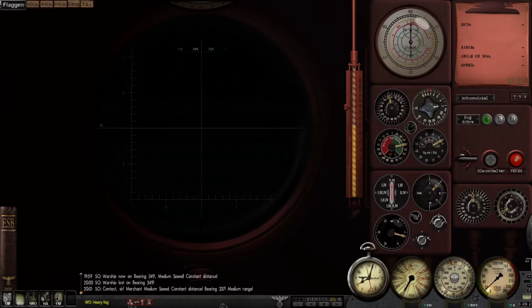Okay, yeah, there it is, definitely. Mostly I can just see that silhouette on the water. I guess maybe I'm not supposed to be able to see that, so it could be farther off than I think. I think I'm gonna have to set this to impact pistol because we don't want premature detonation here. Set our depth to about 5 meters.